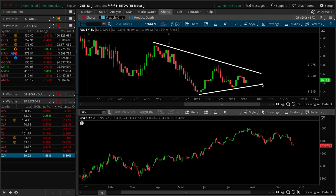So we'll learn something when gold decides to break this wedge, but I would say the more price acceptance we get underneath 1950, the more it would support the case for the dollar to move higher out of the overall range. Similar comments over here on silver.